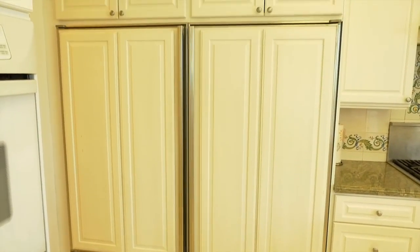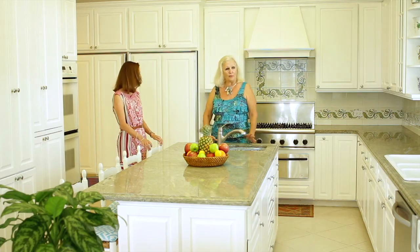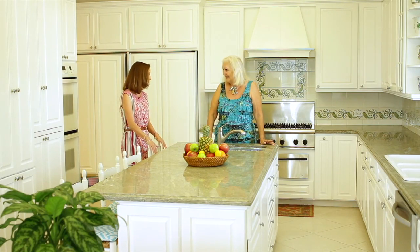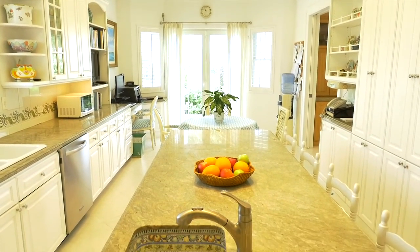Nicely hidden. Sub-Zero fridge and freezer, double oven, triple sink, amazing Thermador stove. So, like I said, this house is all about formal entertaining if that's what you choose to do. And the gracious living. It's very cozy as well.